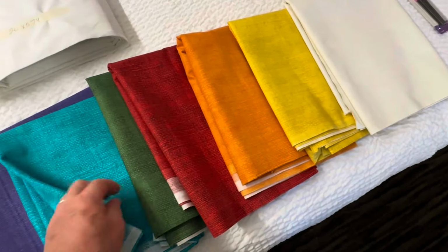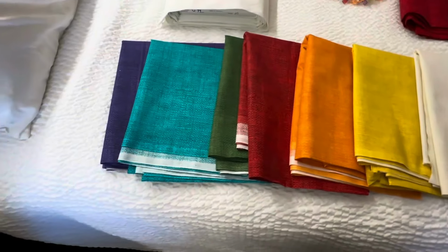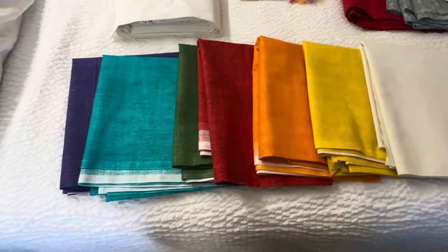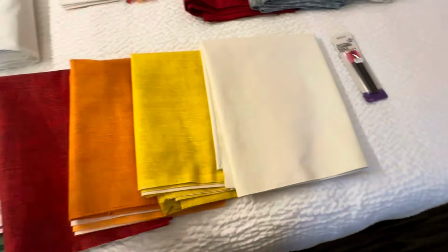But I think I've had some of these before. And I really like them. I like the texture. As blenders, they're great. So I bought a rainbow of colors, as you can see. And I bought 2 meters of each of these. So 1, 2, 3, 4, 5, 6, 7, 14 meters of fabric.